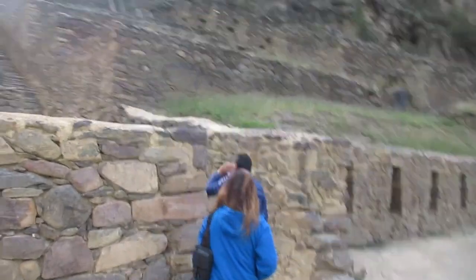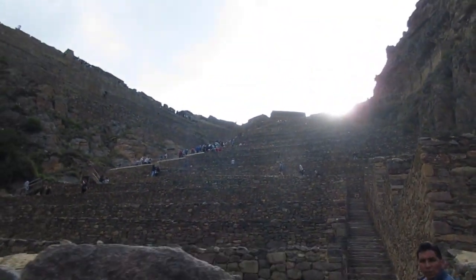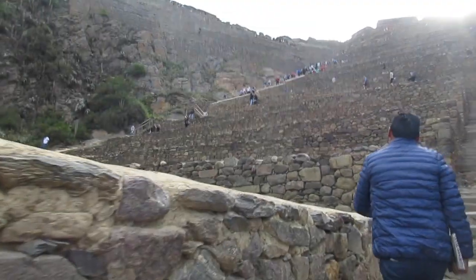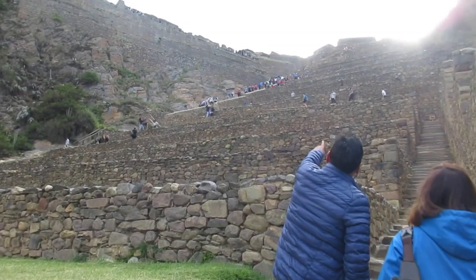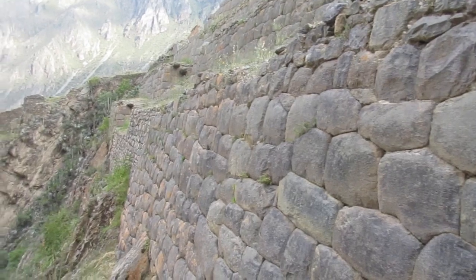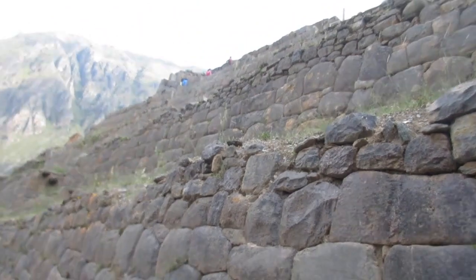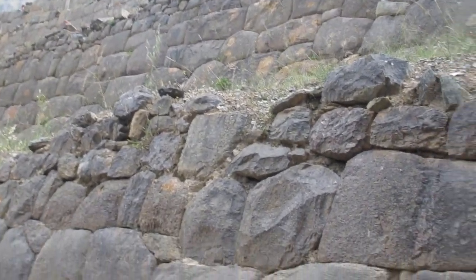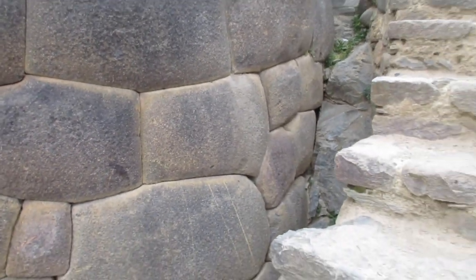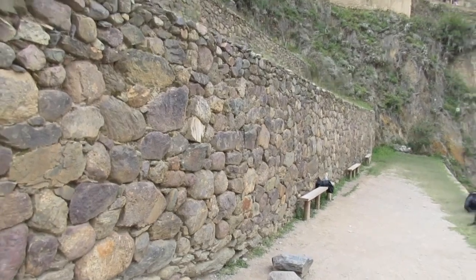Here we are at Ollantaytambo. We're about to climb all these steps here. See the differences in the construction here. And the additions above, these rounded corners here. Pretty amazing construction. Obviously very different from the Inca construction.